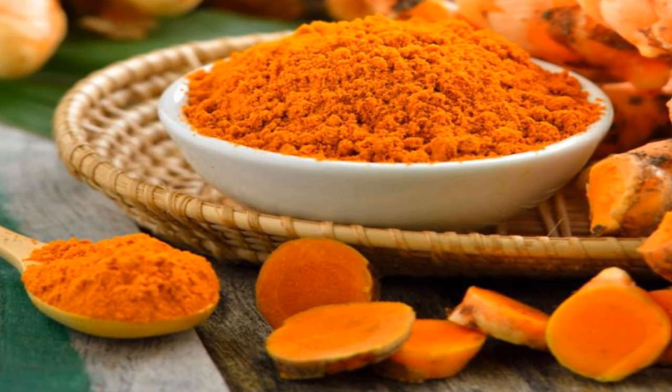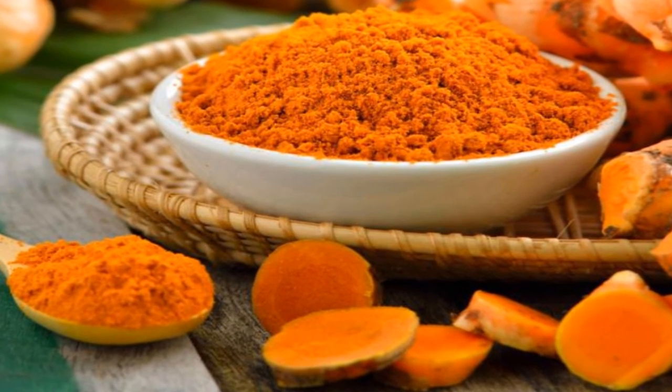8. Turmeric. Turmeric also has anti-inflammatory and antibacterial properties that can do a lot of good for your eye.